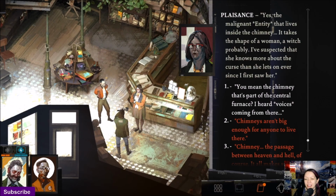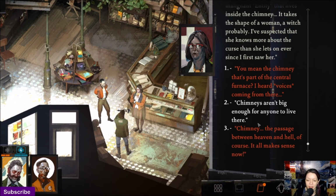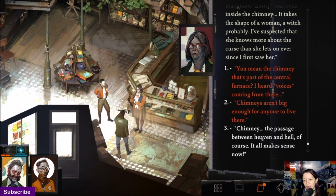You mean the chimney that's part of the central furnace? I heard voices coming from there. Chimneys aren't big enough for anyone to live there. Depends on the chimney. Some of them are pretty massive. Chimney. The passage between heaven and hell. Of course. It all makes sense now.